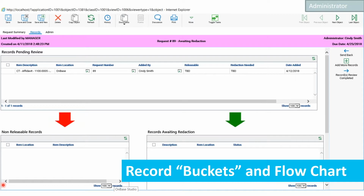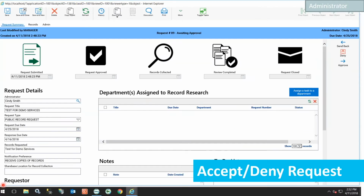I have the ability, as I research documents, to put them into specific buckets in the workflow. So in this case, we're splitting between non-releasable records and records that are awaiting redaction. So this allows you to go through and actually assign departmental users, and those departmental users can say, I have records that pertain to this request, but I'm not sure that there's something that we should release. So this allows your legal folks or your law department to actually weigh in and say whether or not records are releasable or not. We also have the ability to say whether or not a document needs to be redacted. So we can actually run those redaction documents through a separate workflow, and I'll show you that in a second.